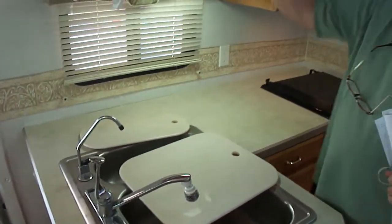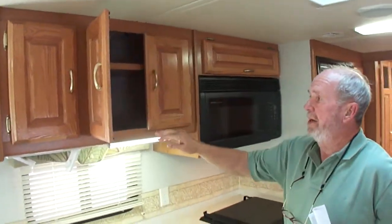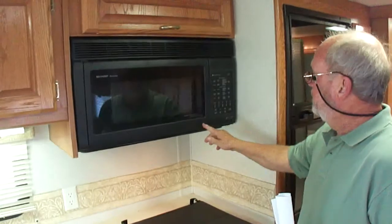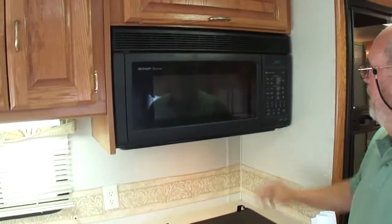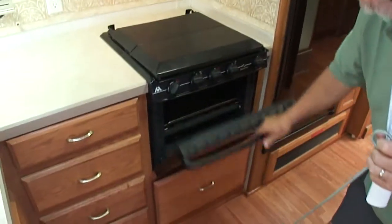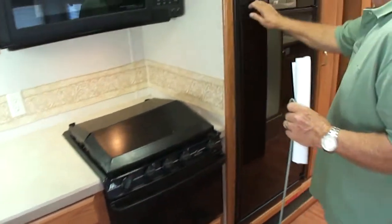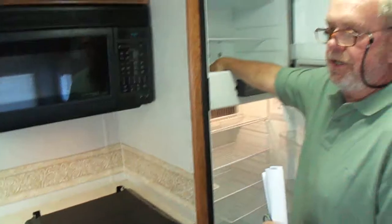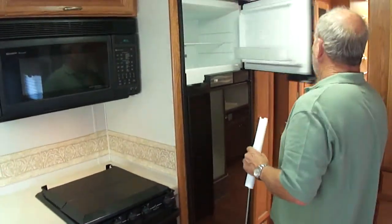We'll show you, folks, no leaks. You can see in these compartments, trust me, you've heard me say it, but if they ever leak, you'll see it in those. Here's your microwave convection oven. It is immaculate stainless steel. It also has an oven to go with that. There's your stove top, perfect. Refrigerator freezer, lights are on here. It is ice cold, folks. Absolutely ice cold. No smells, whatever.